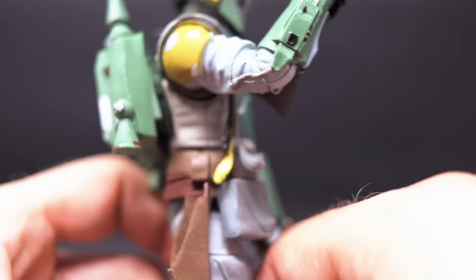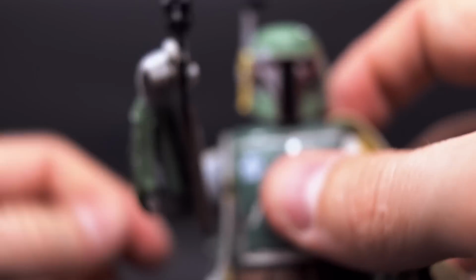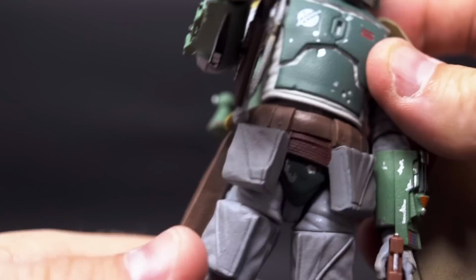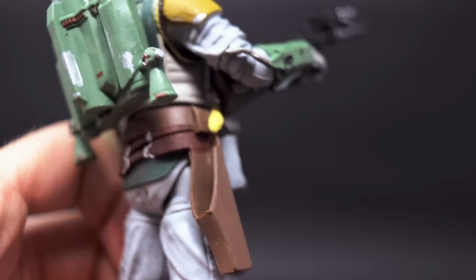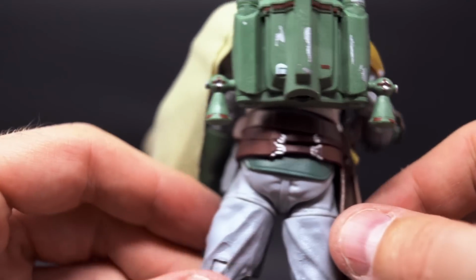Excellent job on Boba Fett. Very happy to have him. Didn't want to pay a whole bunch of money. His accessories, they did a really good job here. He's got this decor on his belt. He's got multiple belts that are all kind of fused into one.